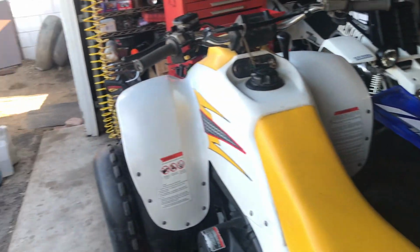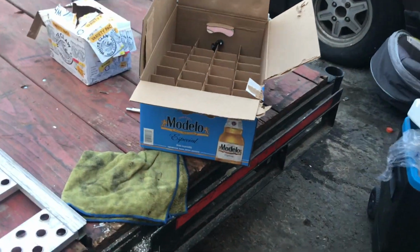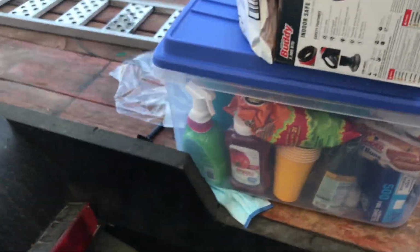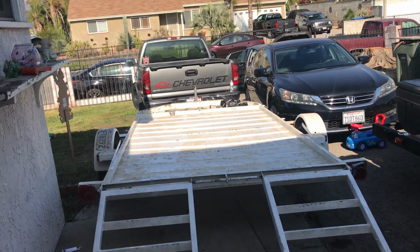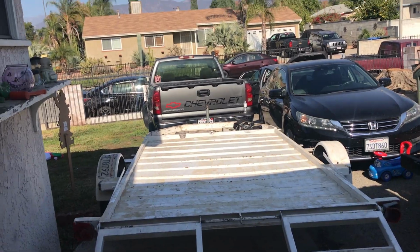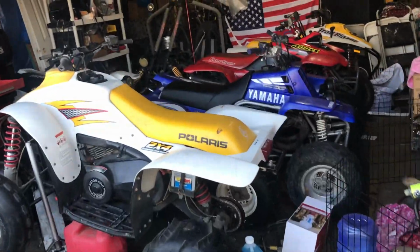I need to get another gas tank. We got the ice chest right there filled with the Modelos. We got all the food right here. This is just part of it. We are going to be tenting. Unfortunately, the toy hauler, the guy ranked out last minute. They're going to be using it this weekend, so hopefully after this weekend I'm going to get it off of him. But let's go ahead and get started.